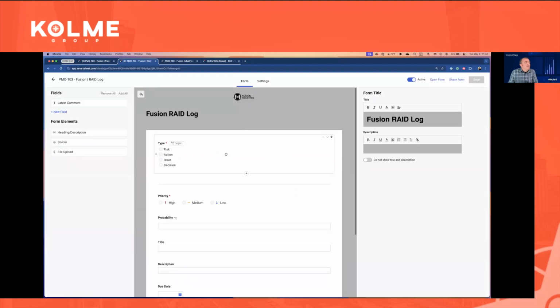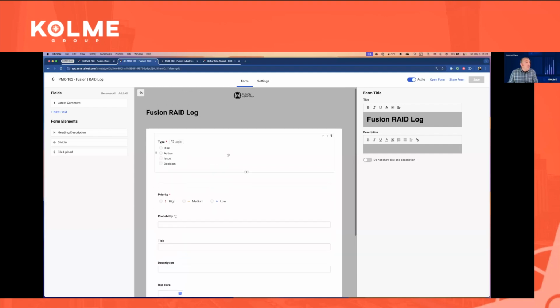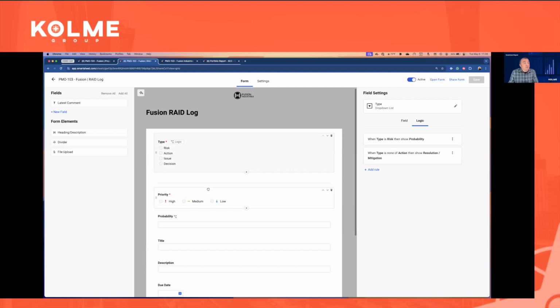And every cell in your sheet can be added to a form, and you can customize that as you need it with different formatting. The most powerful thing about your forms is the ability to do conditional logic. So in this example for my RAID log, I want certain things to appear under certain conditions. I'm going to open this form up to show you what that looks like.